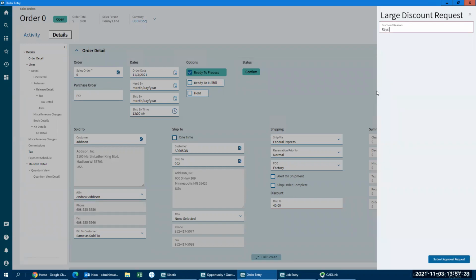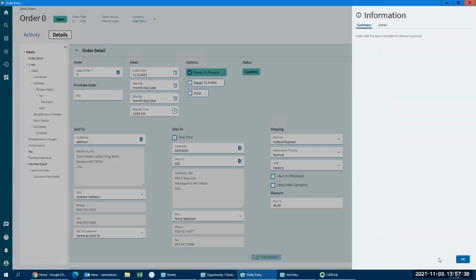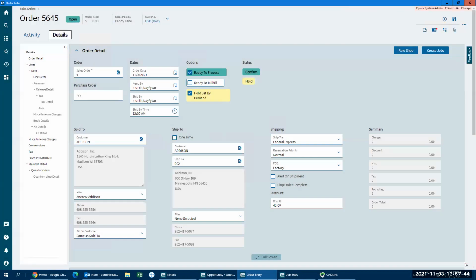Let's say it's Ray's friend, and we're going to submit that for approval. So as a user, I'm trying to enter an order. I'm trying to give the discount that this customer has requested. Because our policy does not allow that, it's stopping me in my tracks. It's asking me for a reason, and it's also locking the order down on hold. So it's doing a number of different things here as I progress.